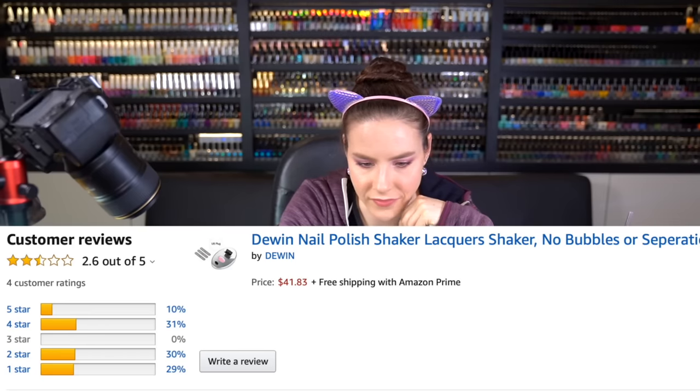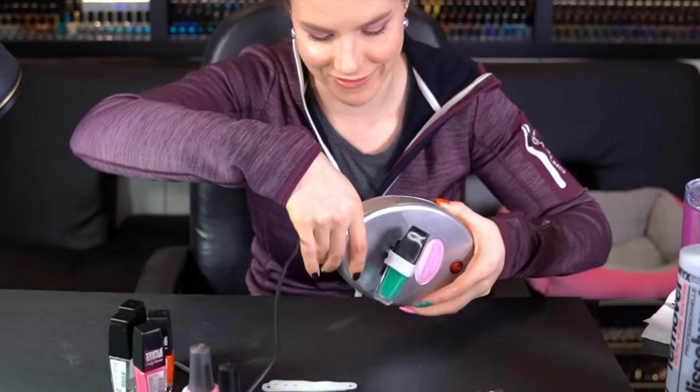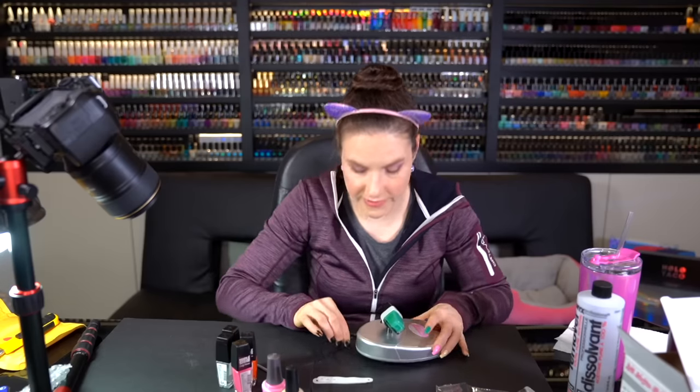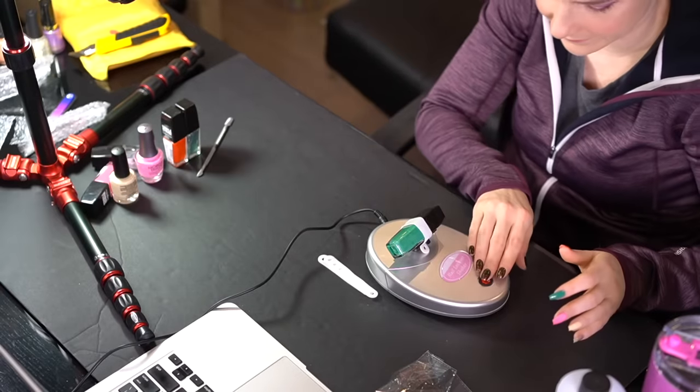2.6 out of 5 stars. Jeanster says, returning, not working with cord nor batteries. Very disappoint. Batteries, what? I thought you just plug it in. Put fresh batteries in unit and doesn't work well. Isn't as powerful as using the AC adapter and plugging in. Very cheaply made. So I've got the AC adapter plugged in, no batteries. Ready? Stand back. Stand back, other Sallys.